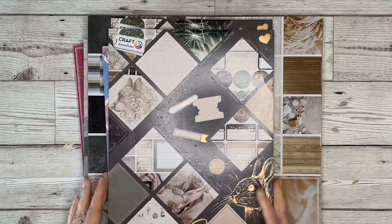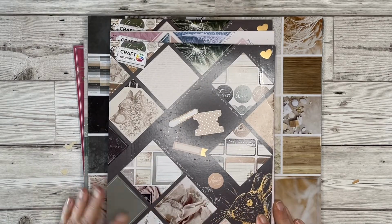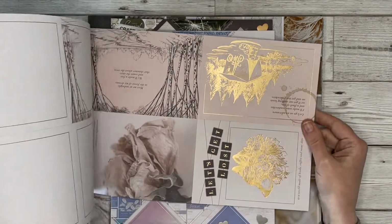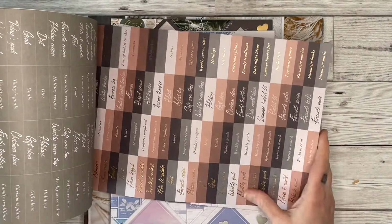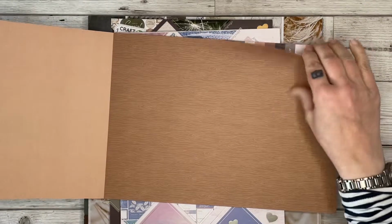I've seen quite a few hauls where people have been shopping at Action, so I was very keen on getting some of their journaling design pads, and I chose the ones I felt were suitable for my vintagey style. There are a couple of pages of postcards, then lots of little bits that you can cut into smaller pieces. Then there's paper. This is thin, probably 100 GSM. This is thicker, I don't know, 160.